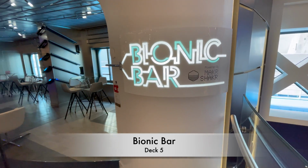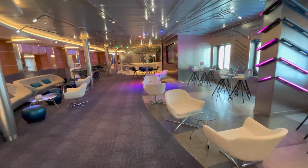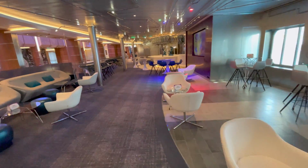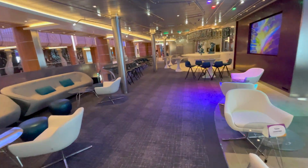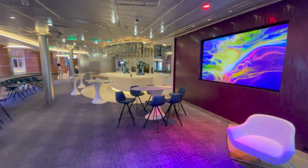Another Royal Caribbean concept that debuted on the Quantum class ships, the Bionic Bar, one of the most unique places that you can go get a drink. Just a note, they do have non-alcoholic drinks if you want to take your kids there to check it out.